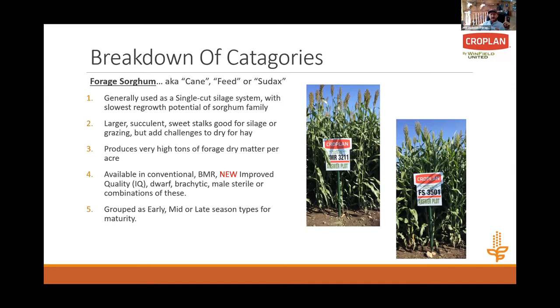grouped in three maturity categories, as we talked earlier: early, mid, or late. Basically, late means full season. I wanted to throw that out there, because sometimes guys will call me and say, yeah, I need some feed. What's that mean? You want some forage sorghum? Well, I don't know, I need some feed. Give me some cane. Now we've got to break this down a little bit. Available in different plant types, brachytic dwarf, male sterile, combinations of that, BMRs, improved quality for better fiber digestibility. And that's what your DSMs and I are here for, to help you sort through that.